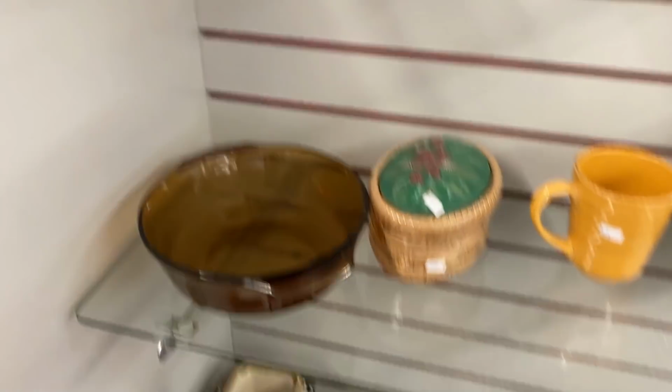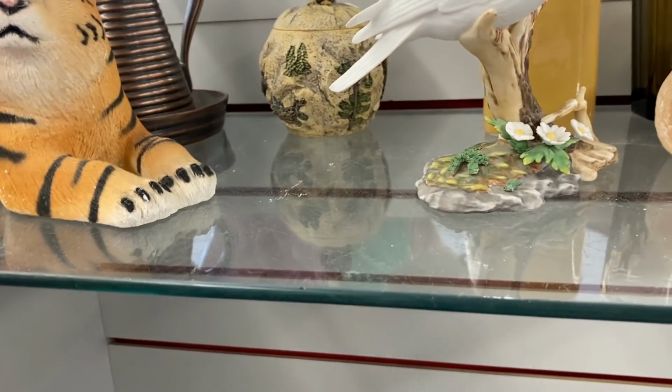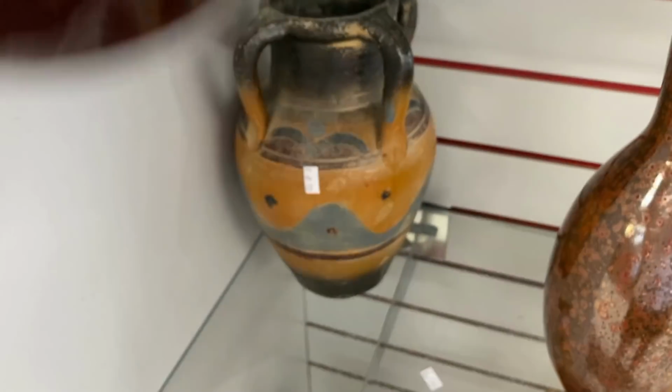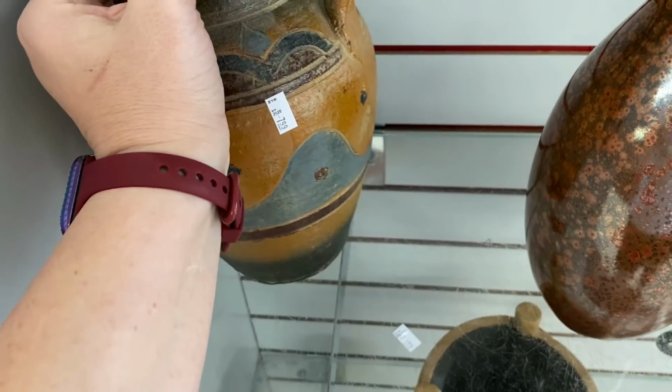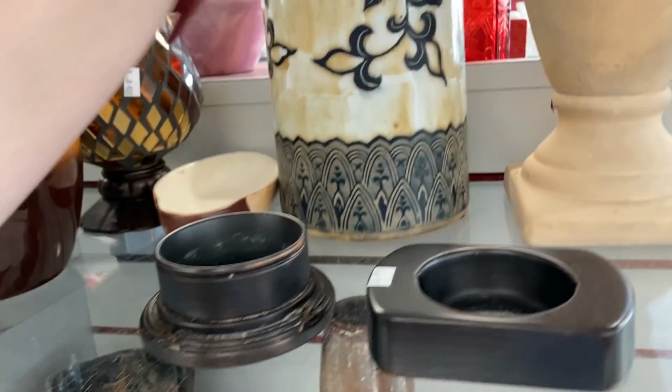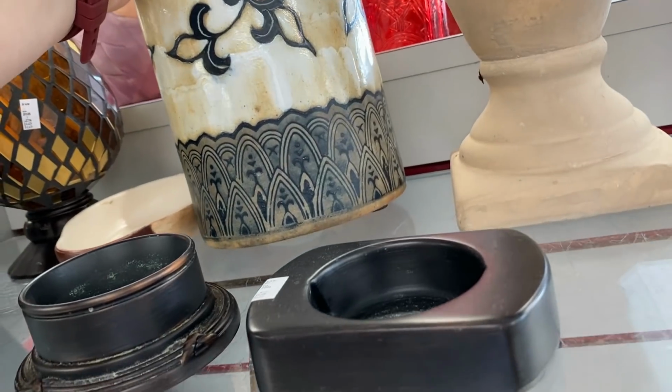I also like checking out the wood sections and the metal sections at the store because I like to refinish things and stick things in our antique booth or make them match my own aesthetic, which is very eclectic. It's a mix and match of like everything.